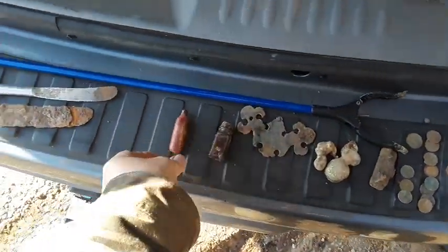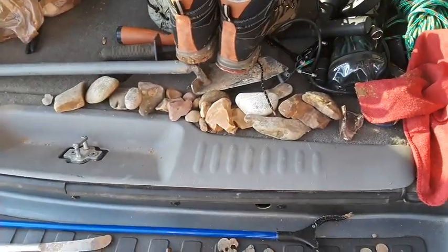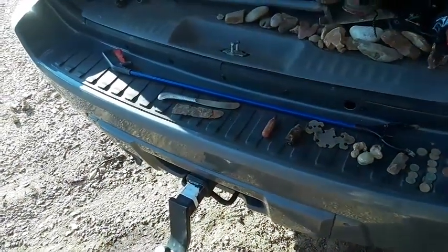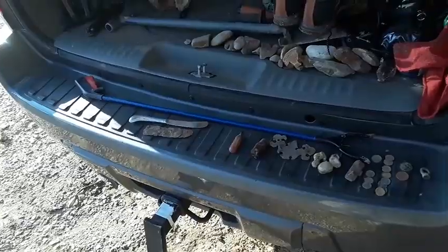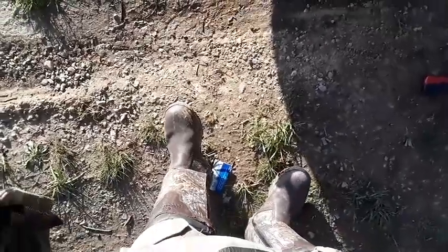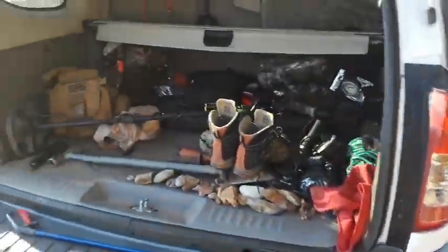Okay, so that's it. That was our little fun day. Now we're fixing to head home, long drive, and we're hungry. So get these boots off, try to knock the mud off, and we're gonna head on.